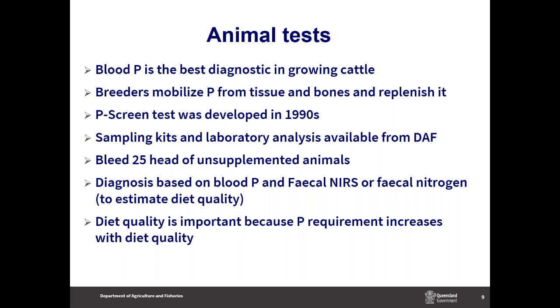The pre-screen test, as we call it, was first developed in the 1990s, and you can easily get sampling kits, and the laboratory analysis is done from our DAF laboratory, and we can send that information to you later on. You have to bleed about 25 head of cattle, and it's important that those animals are not supplemented. The actual diagnosis of whether there's a phosphorus issue or not is based on the blood phosphorus levels, and then fecal NIRS or fecal nitrogen are used as a measure of diet quality.